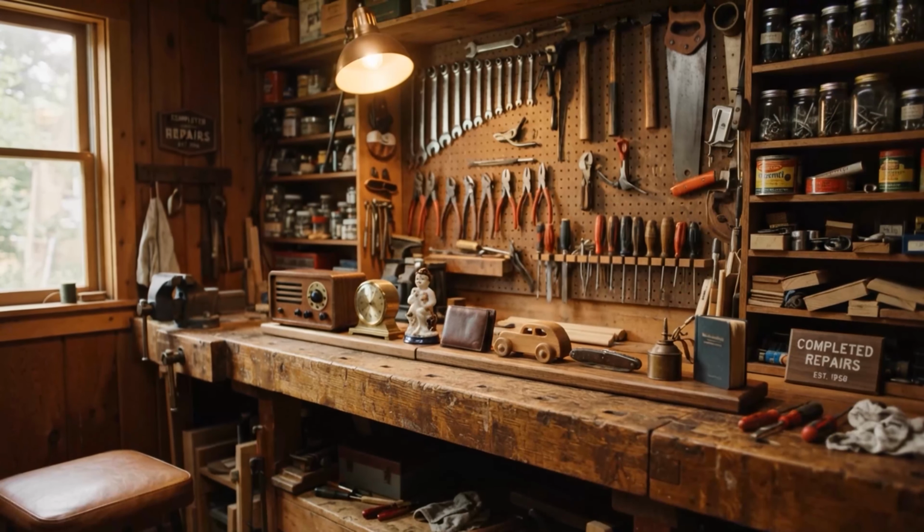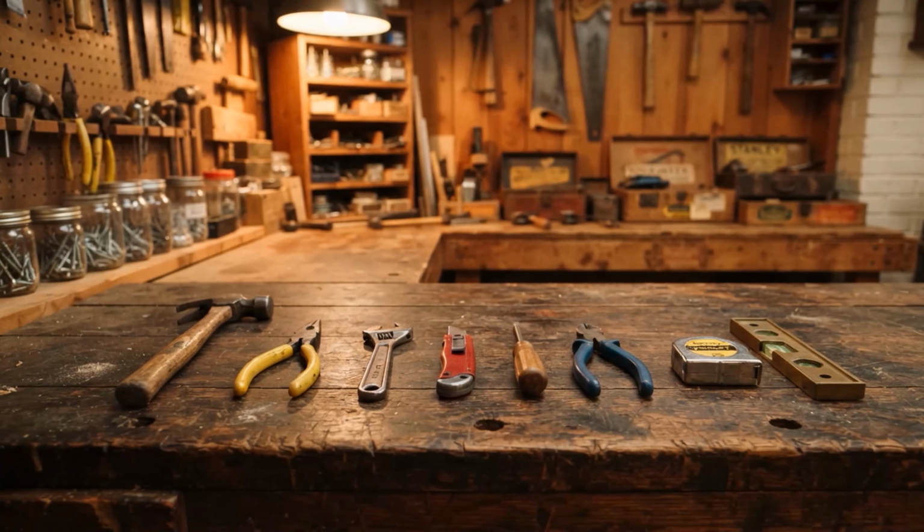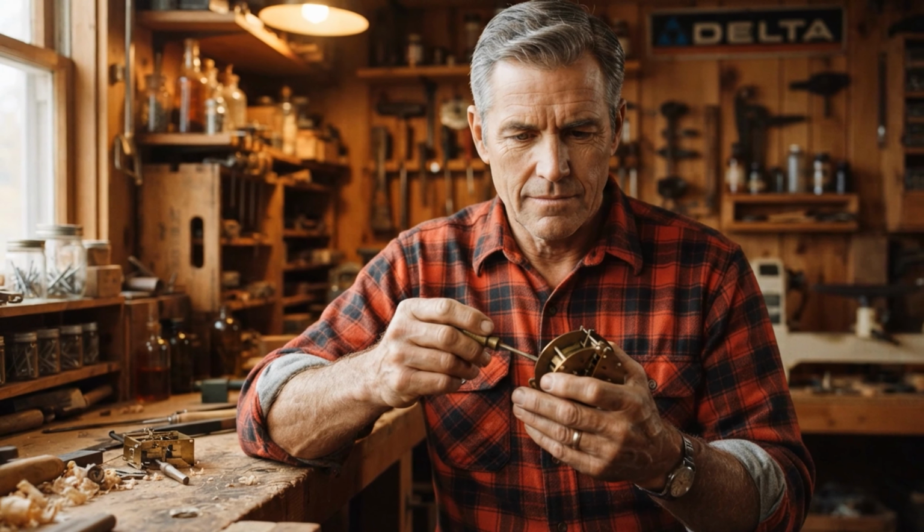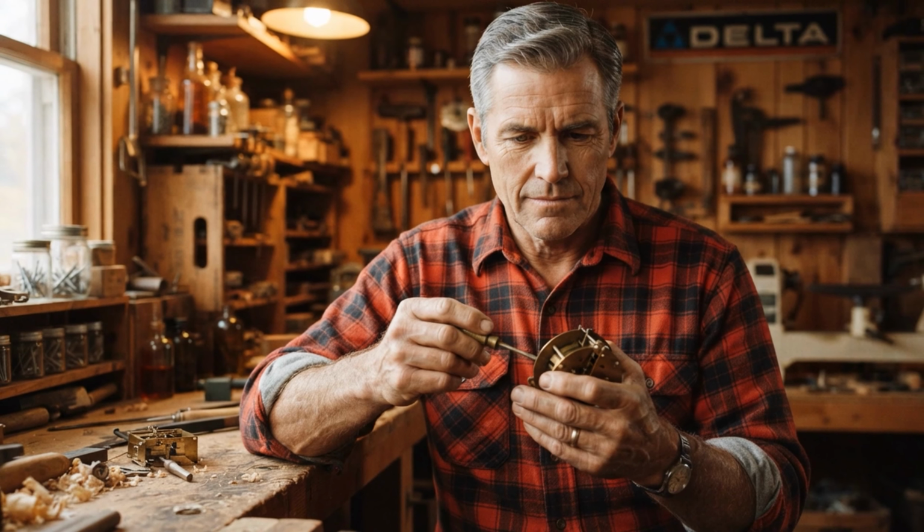Pause the count for a moment. Look at what these first 8 tricks have in common. Not one began with a shopping cart. Not one began with a phone call. Not one treated the house like a sealed object that only a stranger could understand. They all began with someone slowing down long enough to notice friction, looseness, movement, air, or wear.